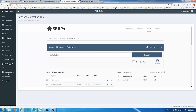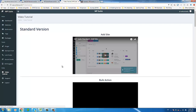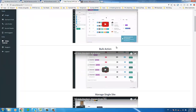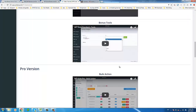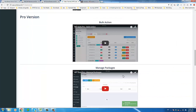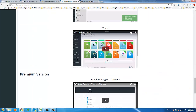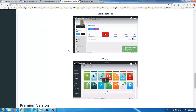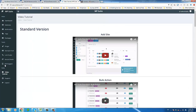And finally, you have video tutorials, which will show you exactly how to use WP Suite. What I'm doing right now is just giving you a quick demo, a look inside, but this is a comprehensive guide to using WP Suite, and of course they're videos, so it's very visual. It even shows you how to use those bonus tools we just went over, managing your packages, all the scan features that come with it. Actually, that's something that I didn't even go over, but it's a really cool feature. It allows you to scan your site for vulnerabilities, which is very important.